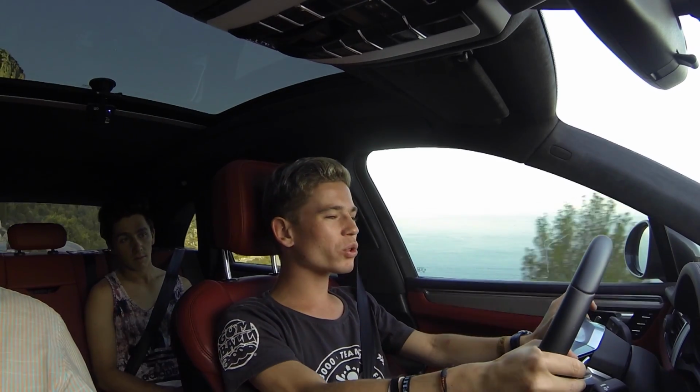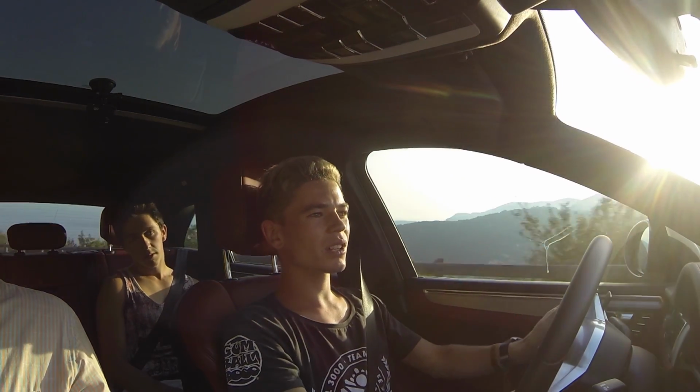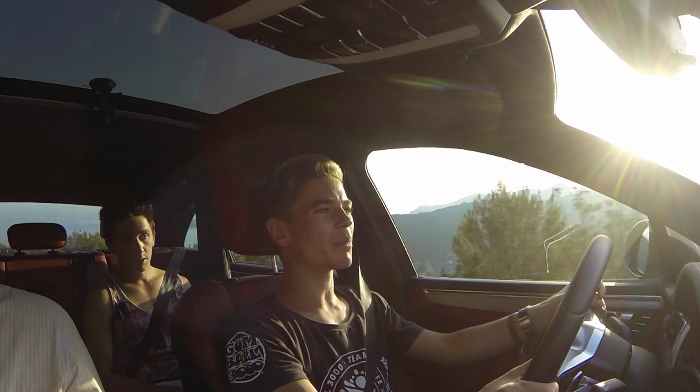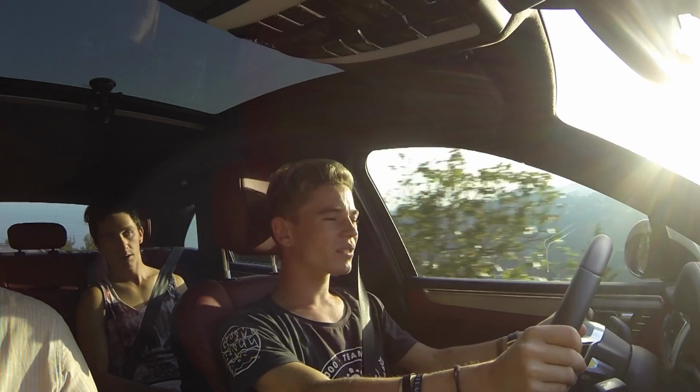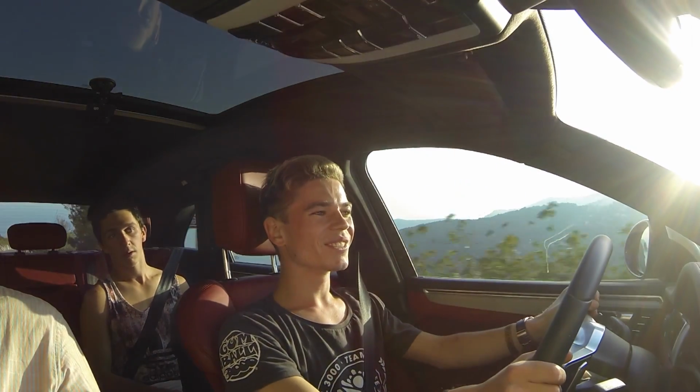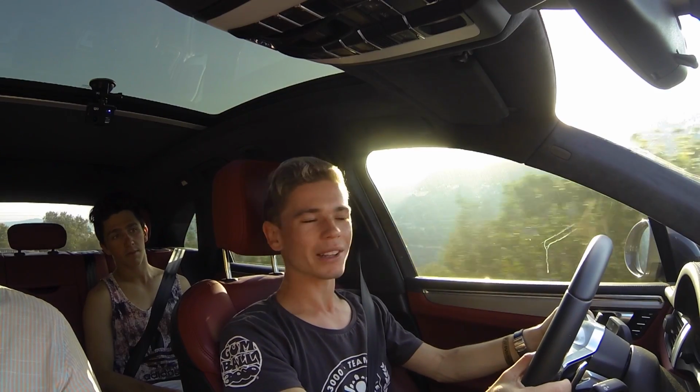I'm not sure it'd be worth stretching yourself as far as you could to get it, because the differences aren't that noticeable unless you're doing what we're doing right now, which is blasting it on a country road. Which, to be honest, how often are you going to do that with your Macan? If you're just cruising around town, fuel consumption's better in the diesel, but overall it is a better car. And it makes a noise, which is something you can't really put a price tag on in these cars. Conclusion is, I like this car, and yes, it is better than the S Diesel.